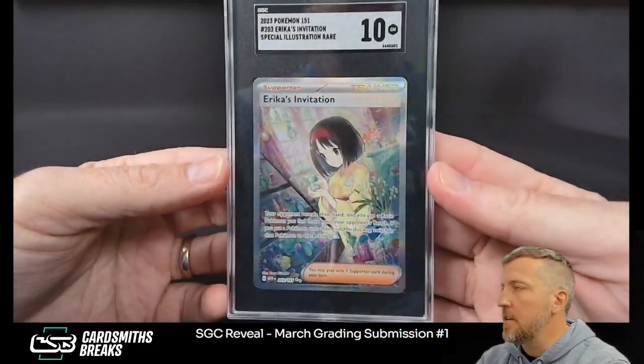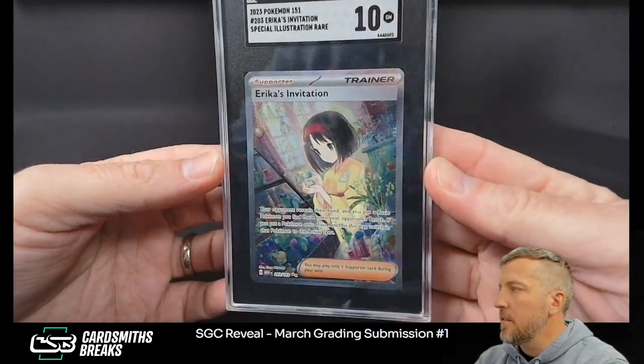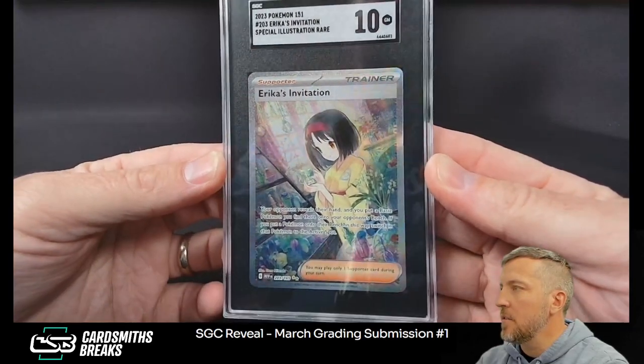Well, no, I could be wrong. This one's a good one, though. Erica's Invitation got a 10. Look at the foil in her eye. It's cool.